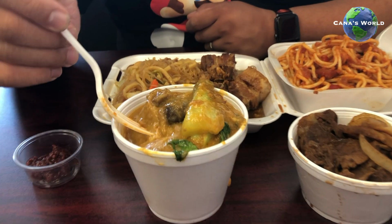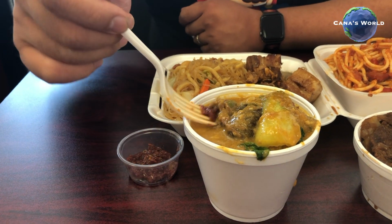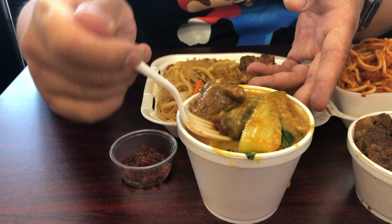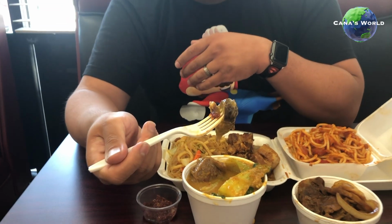All right, let's try some of the curry. Let's see how it is. Peanut sauce, bok choy, let's do some of the shrimp paste that they say to try it on. That's a little big, so this is okay. I think this is eggplant, huh? Yeah. All right, so eggplant, some of the shrimp paste.